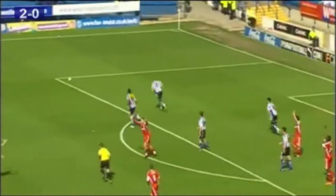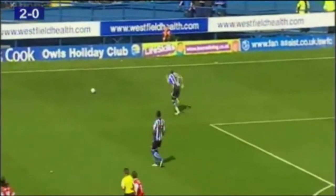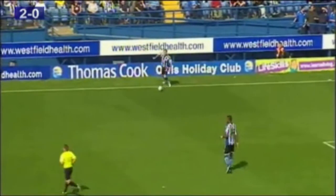It pops to the edge of the area, and again, a shot's drilled in there by Richie. It's charged away.